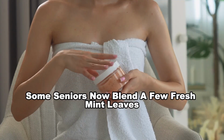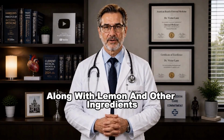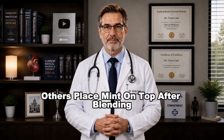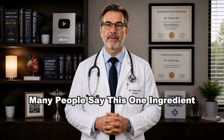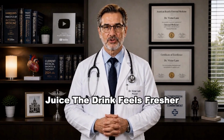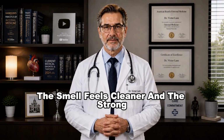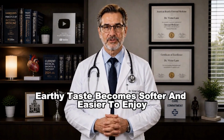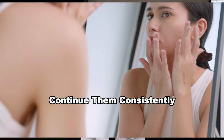It is simply one small supportive habit many people enjoy adding into their daily routine. Some seniors now blend a few fresh mint leaves directly into beet juice along with lemon and other ingredients. Others place mint on top after blending for a fresher taste. And surprisingly, many people say this one ingredient completely changes the experience of drinking beet juice. The drink feels fresher, the smell feels cleaner, and the strong, earthy taste becomes softer and easier to enjoy. That matters because healthy habits only work when people can continue them consistently.